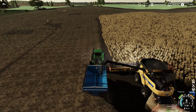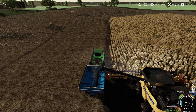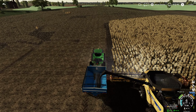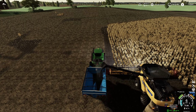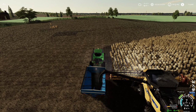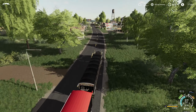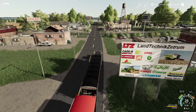As you can see here, I have just emptied this combine, and well, it's already full again, just as fast as I can get this thing unloaded. Alright, well, we're going to work around this field for a bit, and then we'll jump back in, see if we can make it before the rain. Well, we did it. We got the black beans harvested before the rain. So that actually turned out really well.